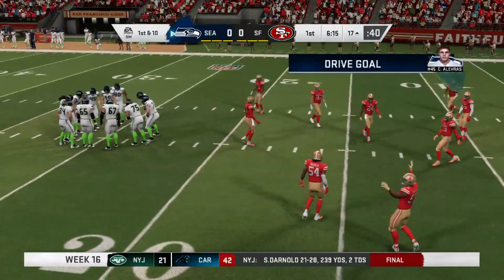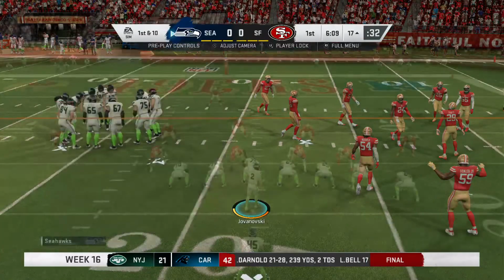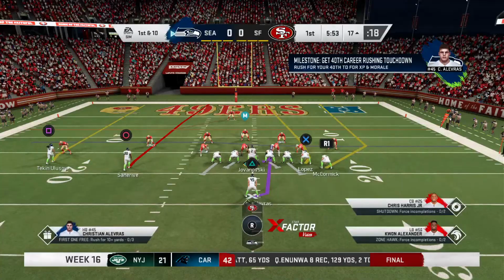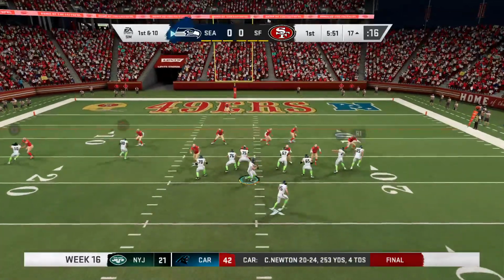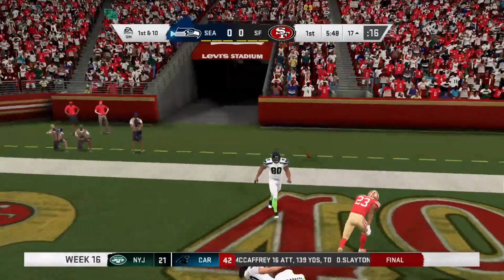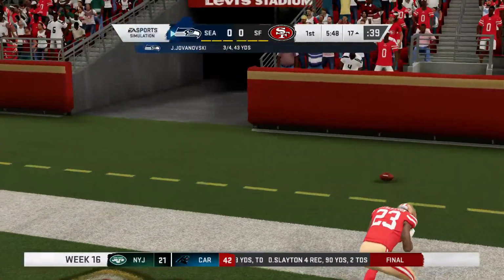No score just yet in this first quarter of action, but we have the offense in the red zone as they've got it here, first and 10. Now on first down, he'll drop to throw it. Looking end zone, but it's incomplete.